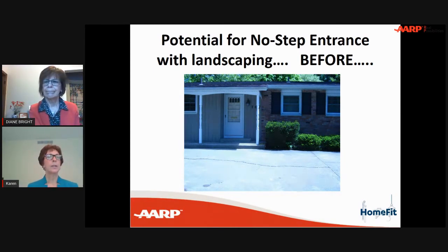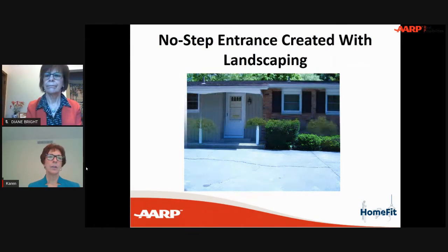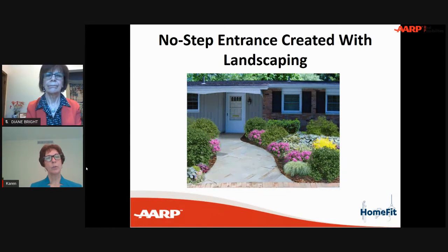All right, so we've talked about ramps. The very first picture I talked about with the no-step entrance had a landscaped no-step entrance. And this is a home that was done by a client of one of our occupational therapists who's a HomeFit presenter. And if you give the next slide, you can show, this is the before slide. The next slide will show that they created a no-step entrance with landscaping. Very attractive.